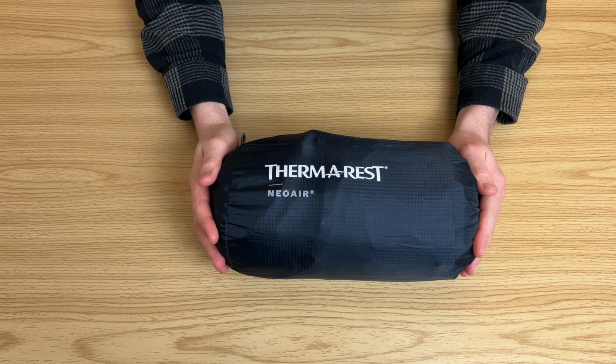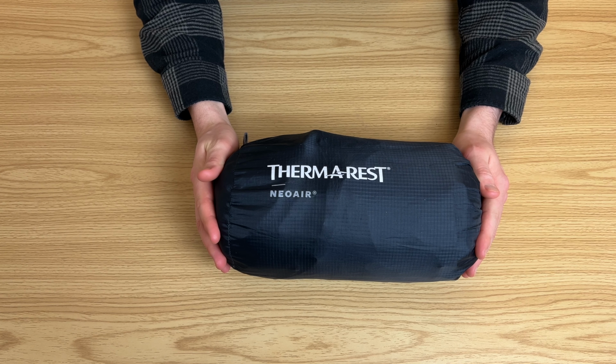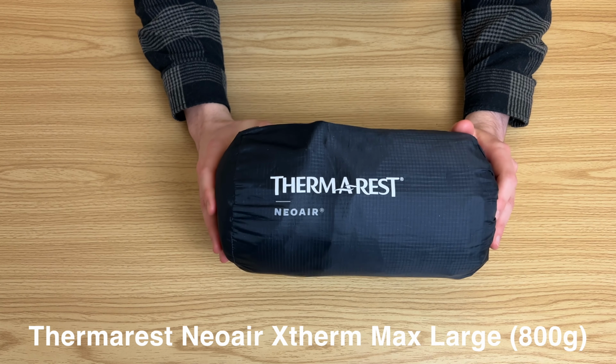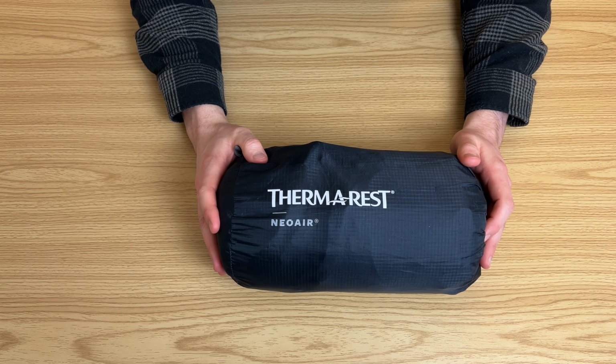Alright, sleep system. My sleep system is broken down into two main parts: my inflatable sleeping mat and my sleeping bags. We're going to start with the inflatable sleeping mat first. This is my Thermarest NeoAir XTherm Max. The Max means it's rectangular shaped and a little bit longer and a little bit wider.